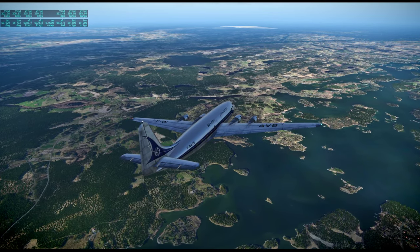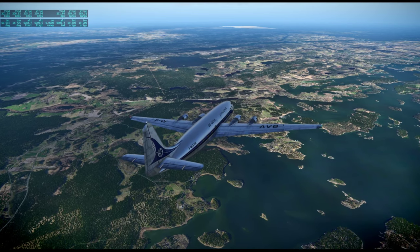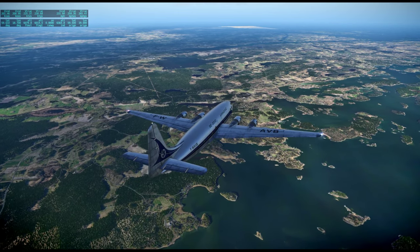Last time I went to Tallinn, though, there were scenery issues, so hopefully I've got them fixed.